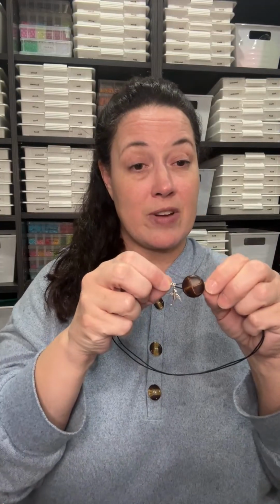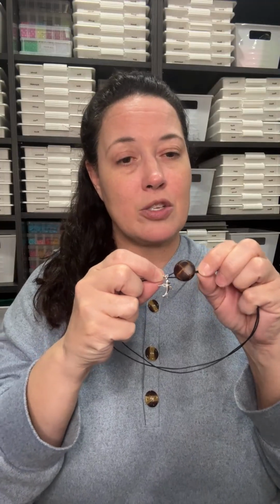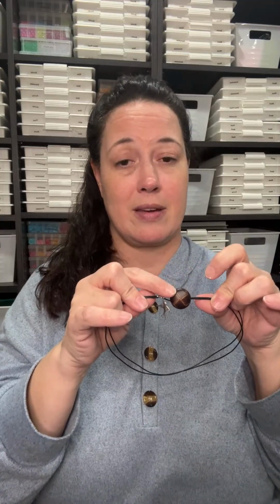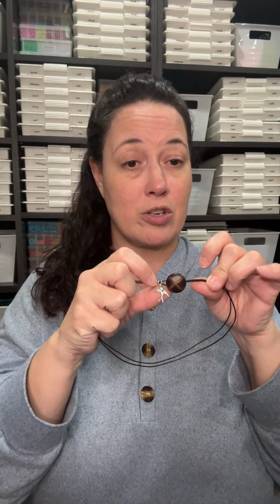To keep everything even, don't put the charm on that, but put the wire on this side, and do the wire on this side. So it's all even, so you don't have wire on one side and everybody's like, why is there wire on one side but not the other? So if you want to do that and make the button the focal point, or if you wanted to make a larger charm or a pendant on there to create that as your focal and this be the side to it, do that. Whatever it is that you like, go for it and do it.